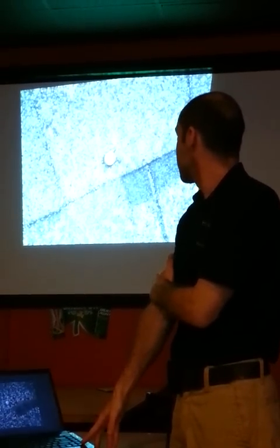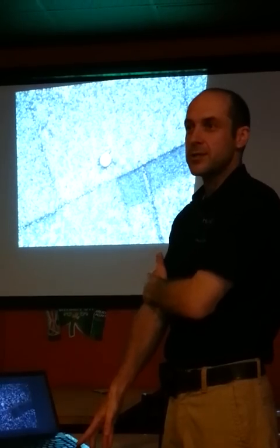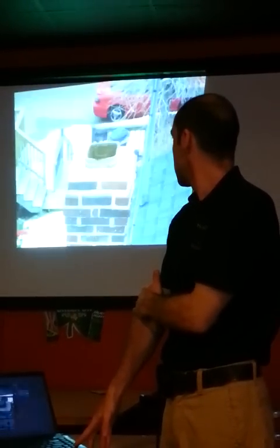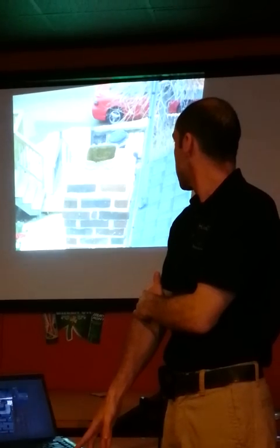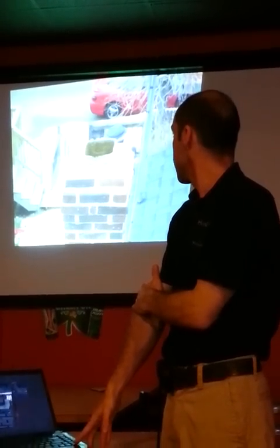Exposed nails shouldn't be exposed. It's a penetration, and that's allowing water to get into the attic itself. And that's just a picture of the chimney itself. There was nothing wrong with the chimney.